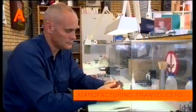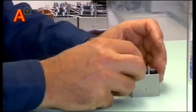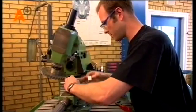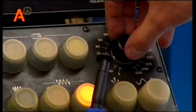To detect weld defects, special transducers are needed, which are made by Applus RTD. Crystals are installed in the housing at a specially prearranged angle. The transducer is always adapted to the pipe diameter.